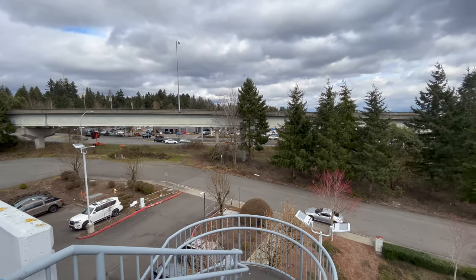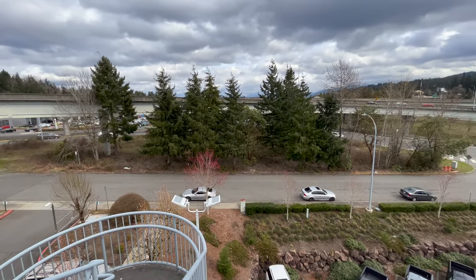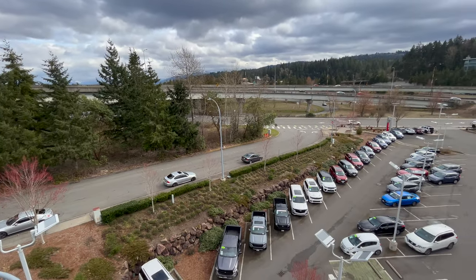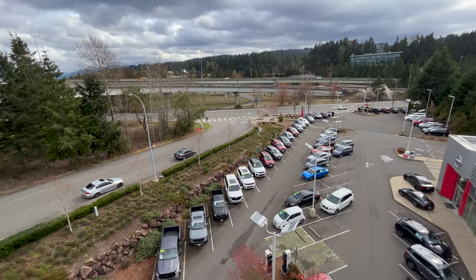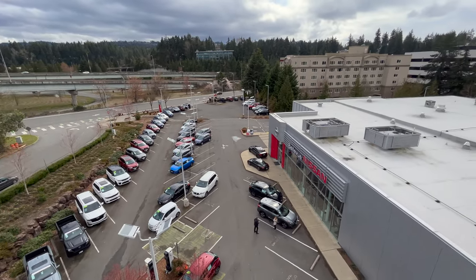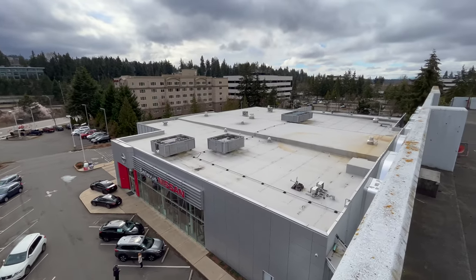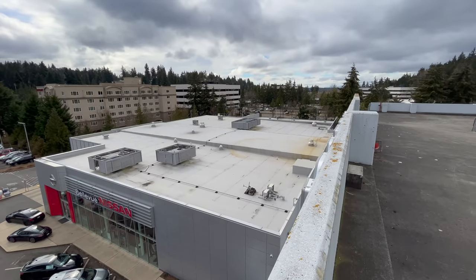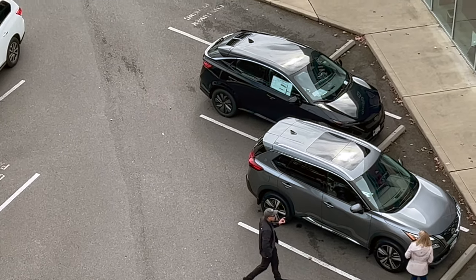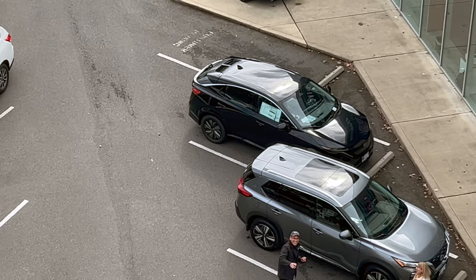This is the view from the top of the Nissan of Bellevue's parking garage in South Bellevue. I'm going to pan kind of from the direction of Bellevue College all the way across I-90 there in the top of the Nissan dealer. And then I spot the really friendly sales dude down below with a customer. Hello, Ernesto! Up here!